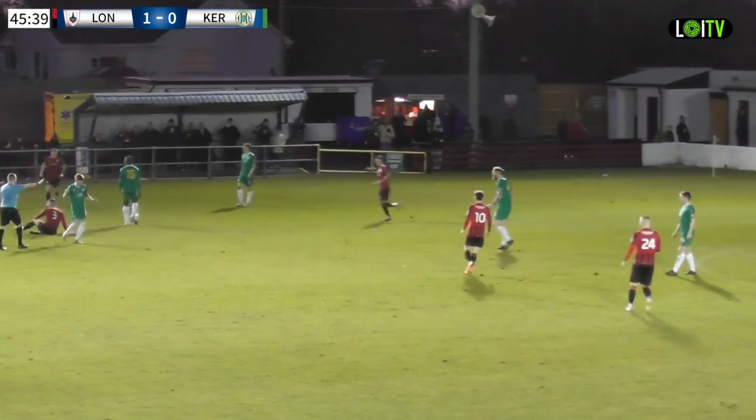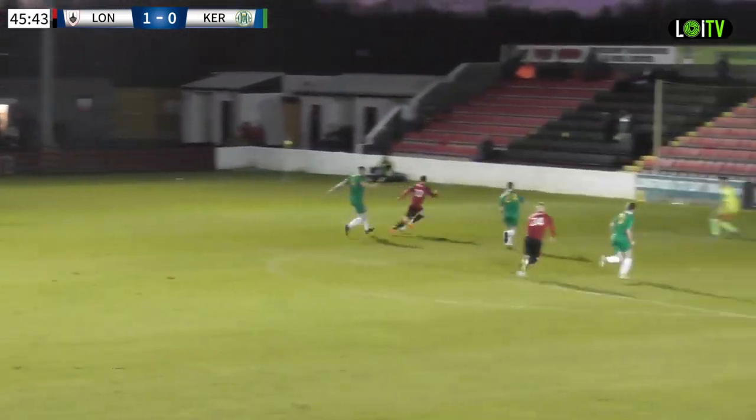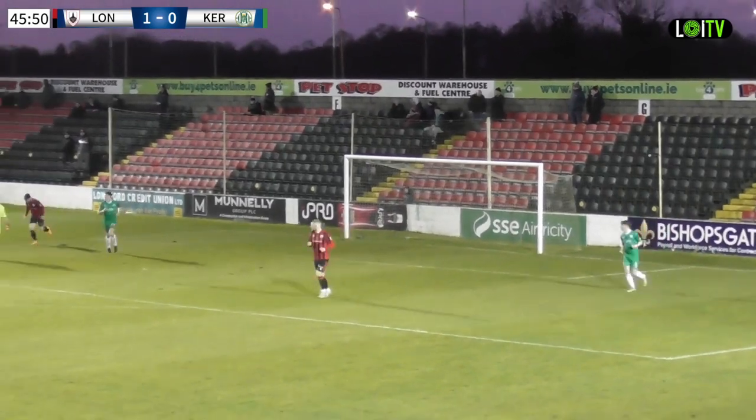Williams, that's a little bit of ill discipline there. He's done really well with his initial bit of defending, but then he goes straight through the back. And Longford taking a quick free kick. And Armstrong, oh, just flashes wide. Longford caught the Kerry FC defence napping with a quickly taken set piece.